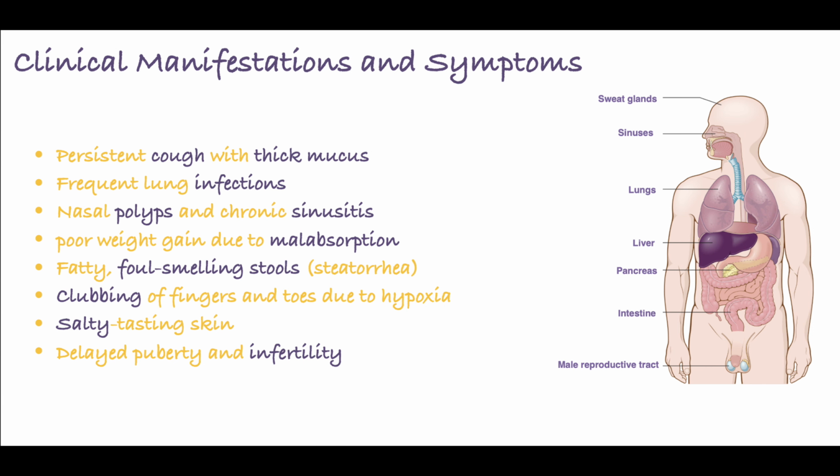Over time, chronic low oxygen levels can lead to clubbing of the fingers and toes, a telltale sign of long-term respiratory complications. Another unique symptom is salty-tasting skin, caused by high sweat chloride levels, a key indicator in CF diagnosis. CF can also affect growth and development, often leading to delayed puberty and, in many cases, infertility, particularly in males.